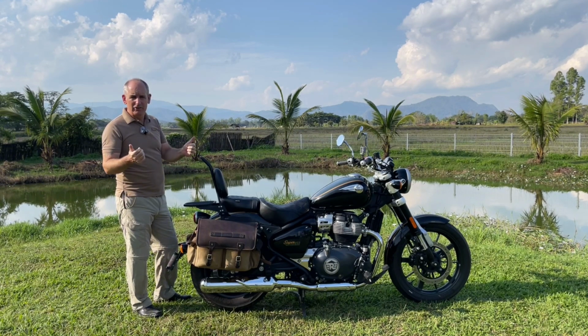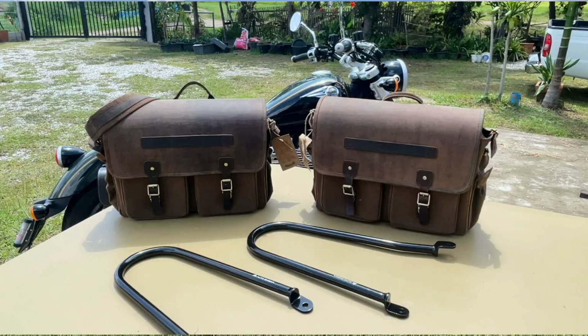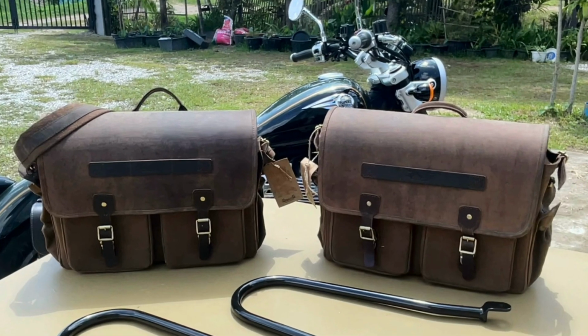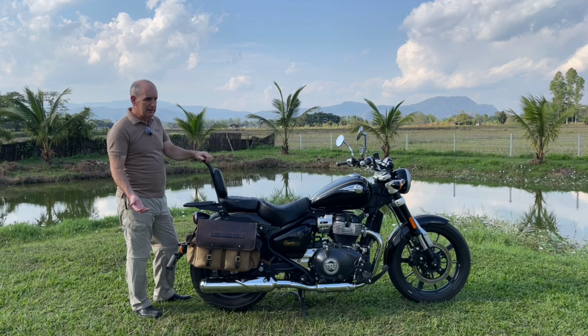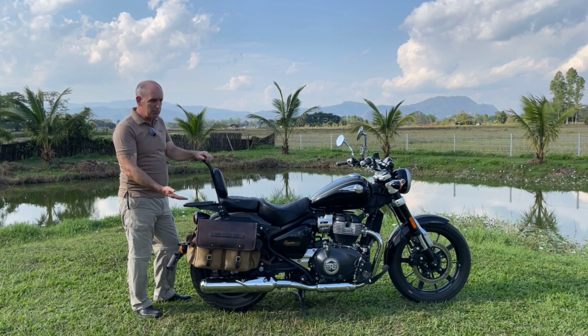They had faith in Teacher T, and they decided to send me the Expedition saddlebags, which I was very honoured and flattered that they did. And they've been on my bike and they've never come off since the day I put them on. I absolutely love them. They're so practical.